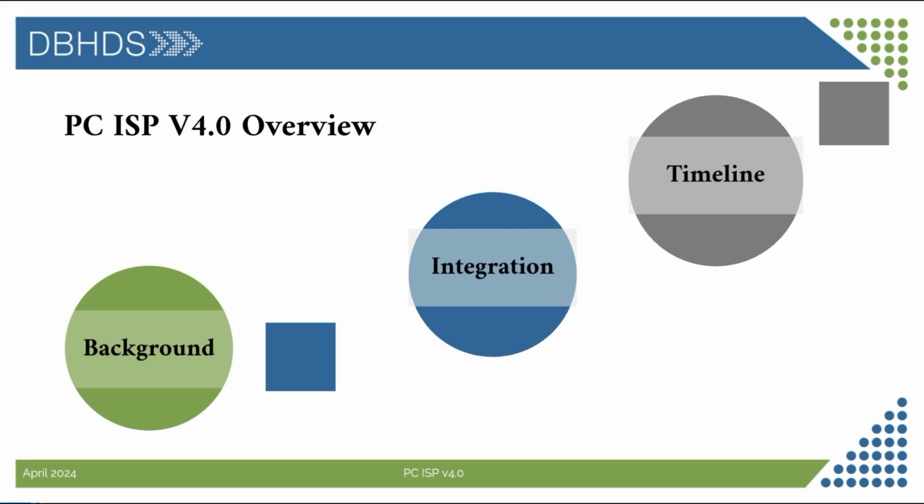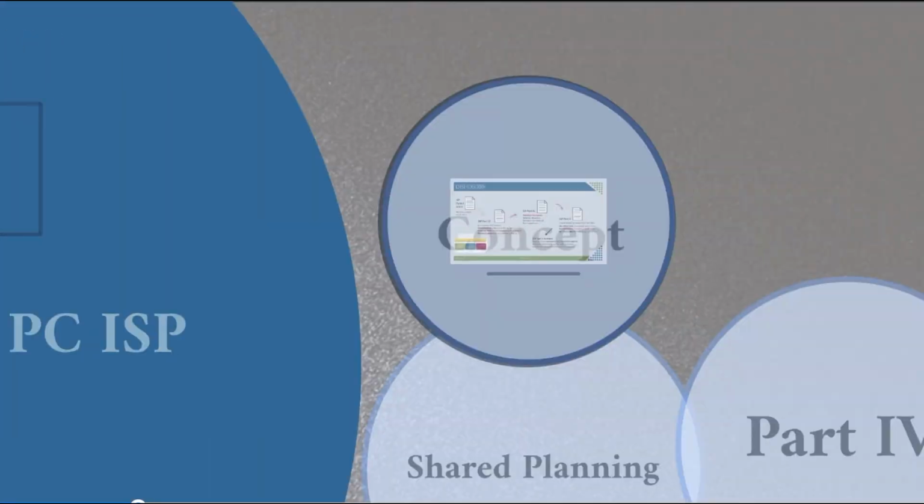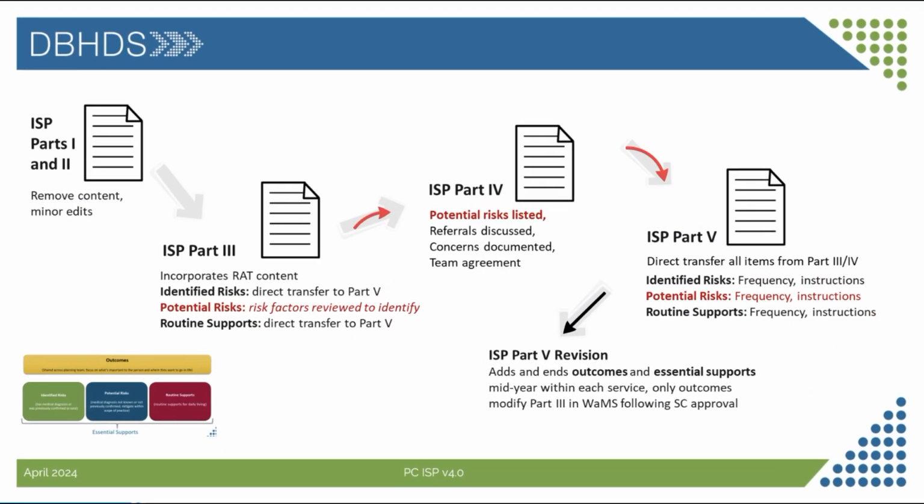Next, we'll review the integration of the risk awareness tool into the ISP. So we'll start with the concept. This flowchart provides a review of updates made for version 4.0. So there were very minor edits in parts 1 and 2, but updates to these parts largely focused on removing content that will not apply given the new ISP structure.